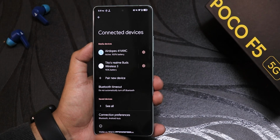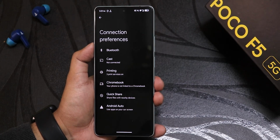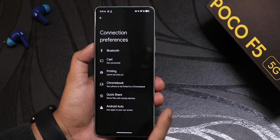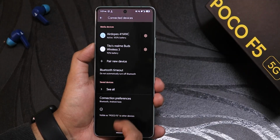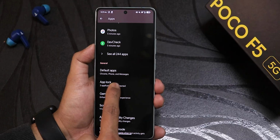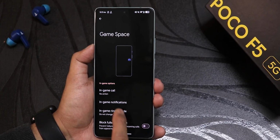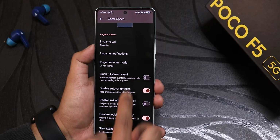Now, of course, in the Bluetooth settings and stuff, it looks like this. It shows the Bluetooth battery and stuff. And if you go into the connected preference, we have the Quick Share, Android Auto, all these things should be working fine. I have been using Quick Share, and we have the app settings, and inside the app settings we have the AppLock right here. This is a system AppLock that you can use. There is also the game space and in-game call and stuff, all these things are there.